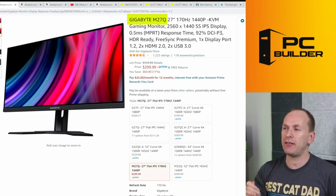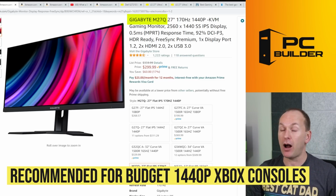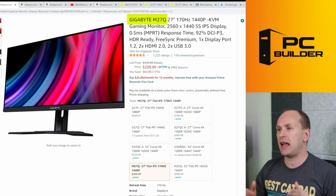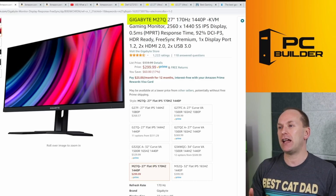Gigabyte M27Q. This is a really phenomenal budget 1440p monitor, a great performer. I recommend this also for PC gamers. It's great for Xbox X and Xbox S as well. 170 hertz, so you're getting your 120 hertz refresh rate, HDMI 2.0, remember that's what you need, FreeSync Premium on it, and they claim a 0.5 millisecond response rate.